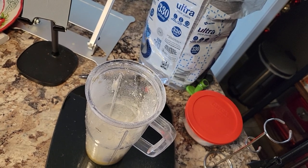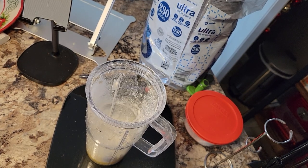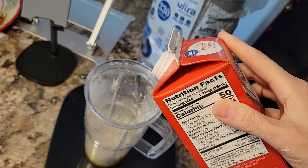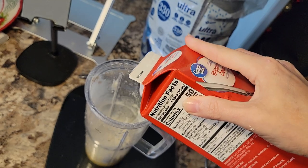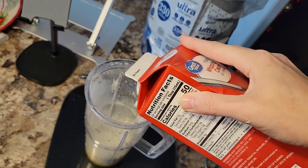So I put 2 tablespoons of butter in this one. We're about to throw in 4 ounces of water. Well, we're going to do less than that because I'm going to throw in some heavy cream real fast. We're going to do, let me go to grams. We're going to do 2 servings.